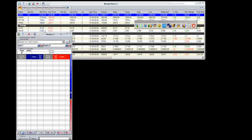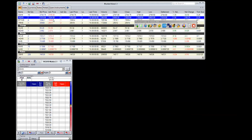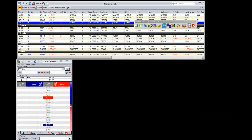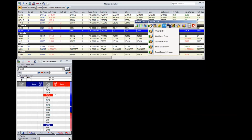I'm not going to get into a full demonstration of this because it's really about Window Trader, but you can see here, it just changes based on what market you're looking at. And of course, the market's closed, so you're not seeing anything. And then if you go all the way through here, there are different modules, order entries, for instance.